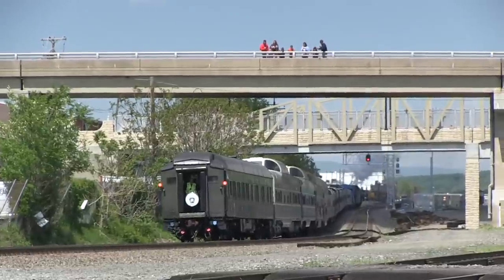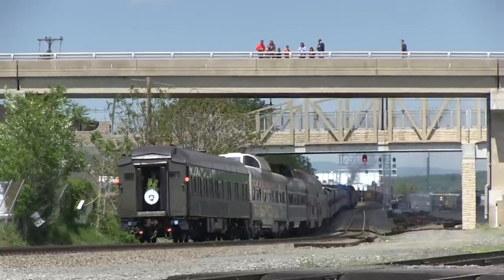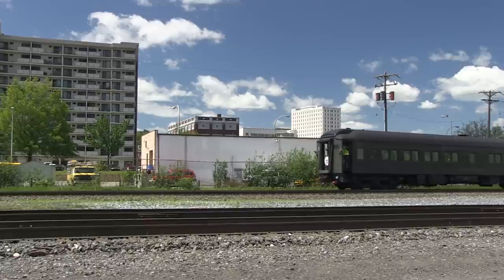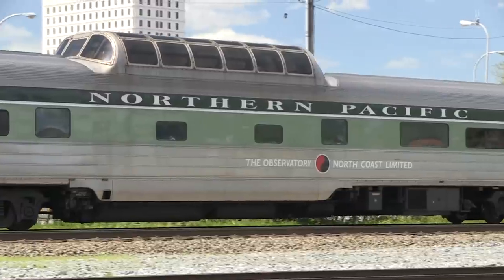At last, the NKP 765 backed its train from its servicing at the Pennsylvania Railroad engine shops, cleverly named Shops. I couldn't help feeling that we rail fans on the ground had the better show, and it was free.